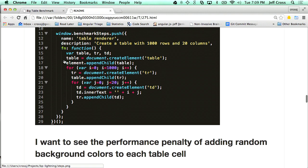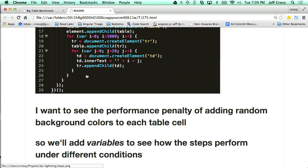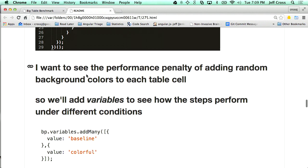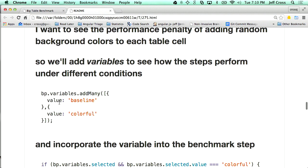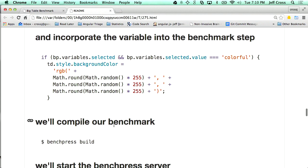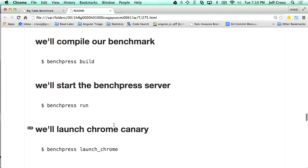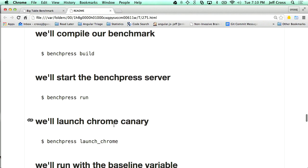But I want to see the performance penalty of adding random background colors to each table cell. So this test up here will be the baseline, and I'll add a variable so I can see how steps perform under different conditions. So I call BP variables add many, and I just add these objects that have a value of baseline and a value of colorful. And inside my benchmark, I say if this variable is selected, then let's add a background color to each cell with a random color. And then I compile the benchmark with bench press, start the bench press server, and I launch Chrome Canary from BenchPress, and this is important because you can't get the high precision memory info we want without launching Chrome Canary with flags that say we want the precise memory.